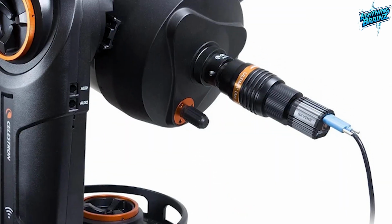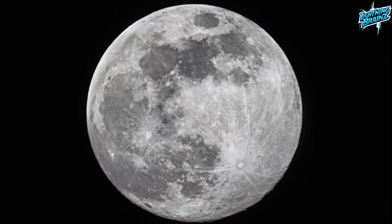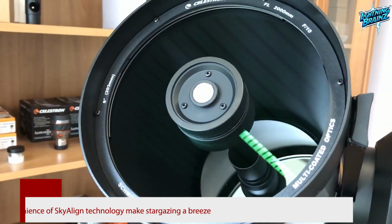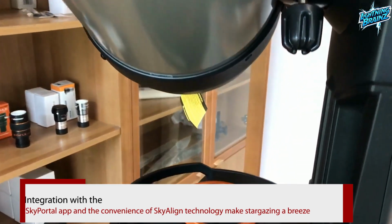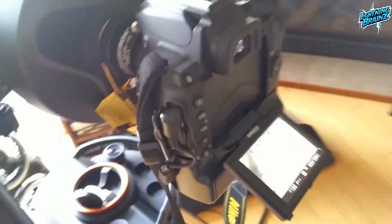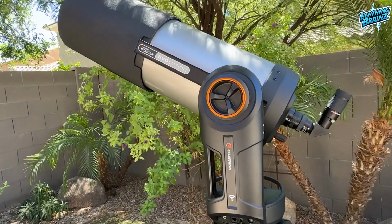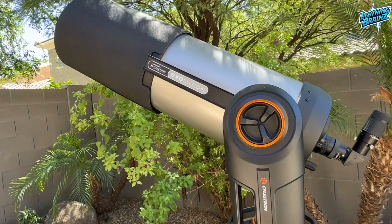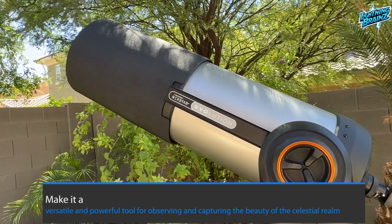This telescope's innovation lies in its simplicity and connectivity, allowing users to explore the night sky effortlessly. The integration with a SkyPortal app and the convenience of Sky-Align technology make stargazing a breeze. Whether you're a seasoned astronomer or a novice, the NexStar Evolution's elegant design, durable construction, and compatibility with astro imaging make it a versatile and powerful tool for observing and capturing the beauty of the celestial realm.